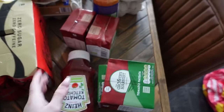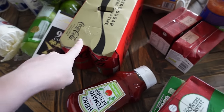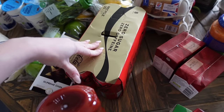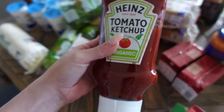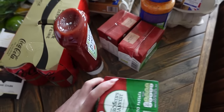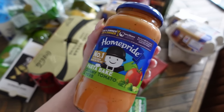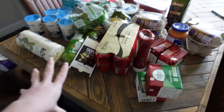No, it's not. I haven't shown you this stuff. Ketchup, caffeine-free Cokes. We've been trying to get caffeine-free because we both drink tea and coffee as well, so just trying to limit the caffeine. Organic ketchup, tomato passata. We use this in all of our pasta sauces. And then this is Sam's absolute favourite pasta sauce, so it looks like he treated himself to some of that this week. And that is all of the food shop this week.